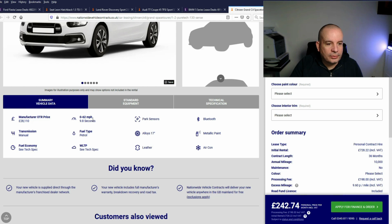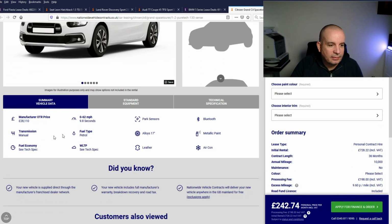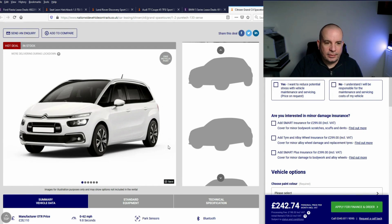£28,000 on the road price, 0 to 60 in 9.8, which for a big beast like this is fairly decent. Manual gearbox, parking sensors, Bluetooth, alloys. You've got the digital dash on these. They are absolutely cavernous. I mean, there are little nooks and crannies to store things everywhere. You've got the 7 seats in it.